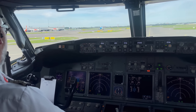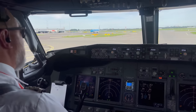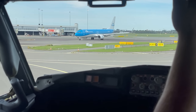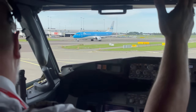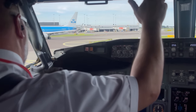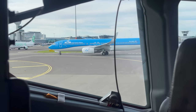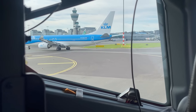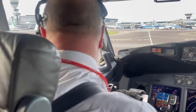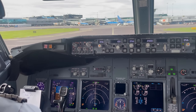Transavia 29 Whiskey, request taxi. Nordic 58 Uniform, give way to opposite KLM. Ground, good afternoon. Stand by ground, 121905. KLM 17 Golf, give way to Transavia from the right out of Alpha 4. APU is available. Transavia 55 Alpha, hold short Alpha.